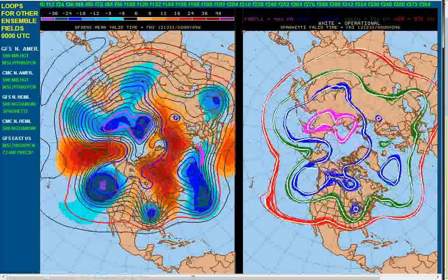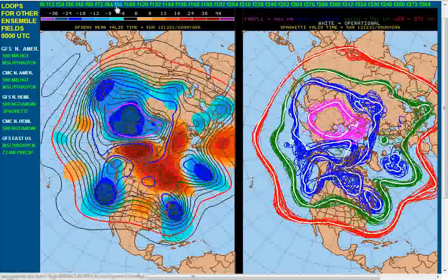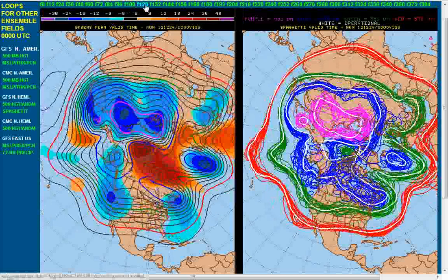But look, you see how the trough is in here, but look what it comes up against. It comes up against this ridge here. So it's this ridge that's preventing the trough getting in properly and getting us a proper west to east flow.